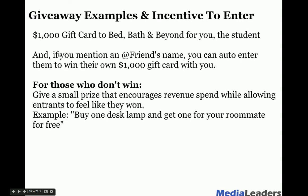The incentive here could be a $1,000 gift card to Bed Bath & Beyond for you, the student. And if you mention a friend's name in the messaging, you can enter them to win their own $1,000 gift card with you. Now, for those that don't win, this is what I call the hater prize.